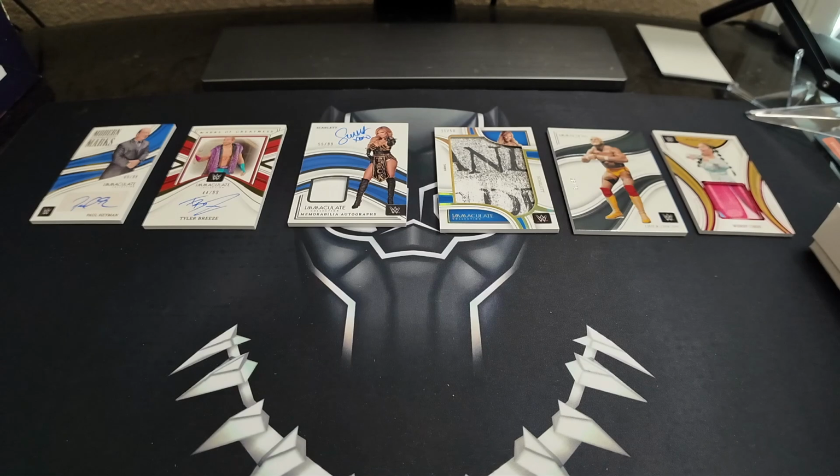I feel like we need a... It's not a bad box. Not a bad box, but I feel like we could do better than this. We didn't get any booklets either, so I think we can do better. But let me know if you guys are interested in seeing another box. Maybe I might buy another one of these.